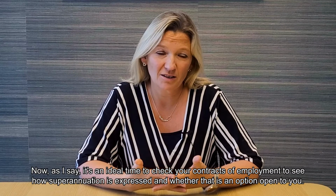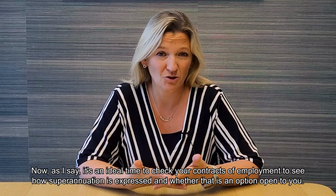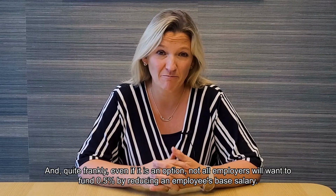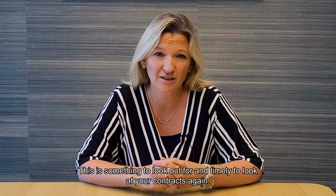Now, as I say, it's an ideal time to check your contracts of employment to see how superannuation is expressed and whether that is an option open to you. And quite frankly, even if it is an option, not all employers will want to fund the 0.5% by reducing an employee's base salary. But certainly something to look out for and timely to look at your employment contracts again.